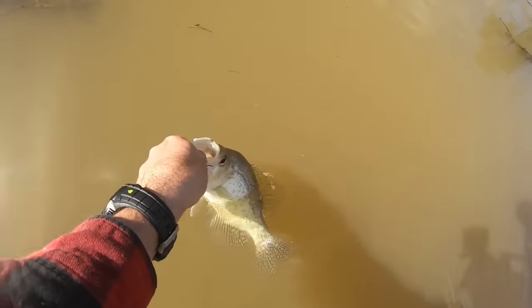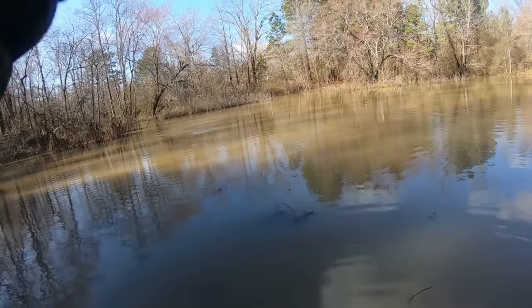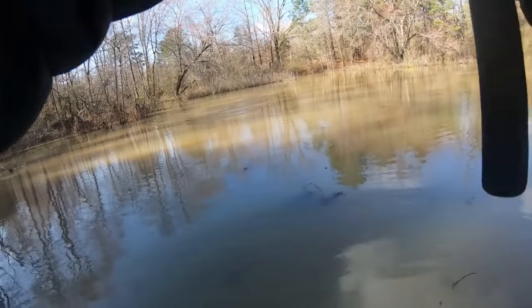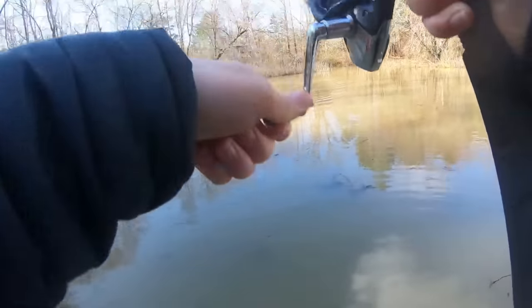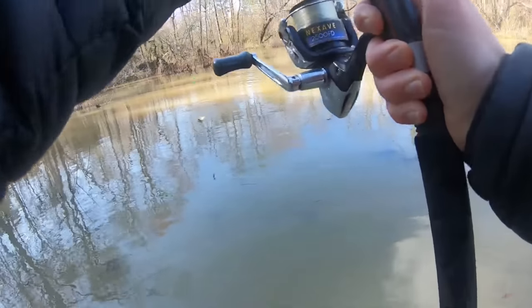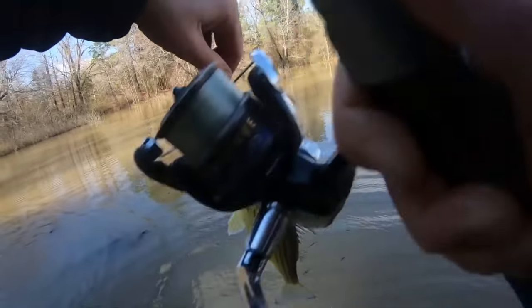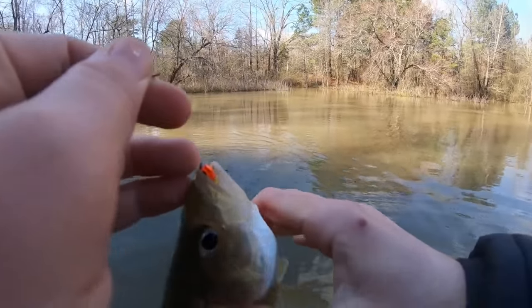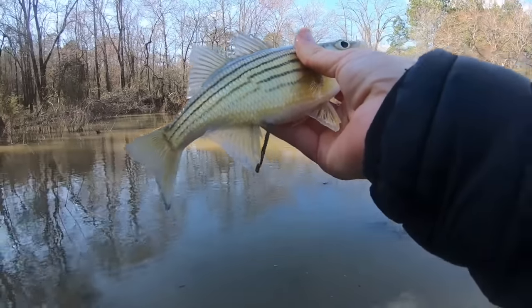Okay, big guy. Woo. Whoa. Oh, no, no, no. Is that a crappie? No. Get out of there. I'm trying to be bossy, but get out of there. Oh. It was just a yellow bass. I didn't know. I thought it could have been a crappie. Sorry for being so demanding and rude.